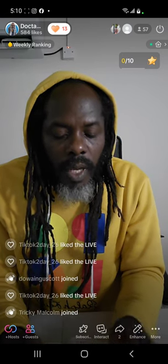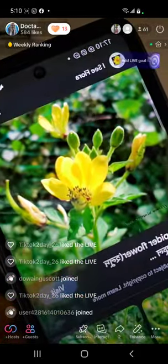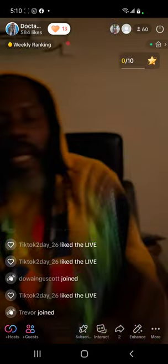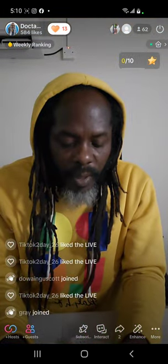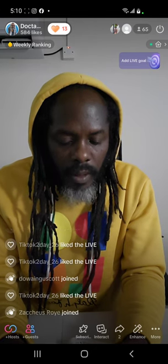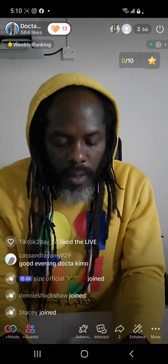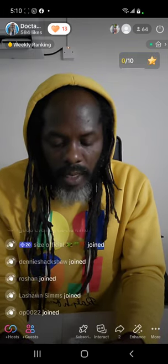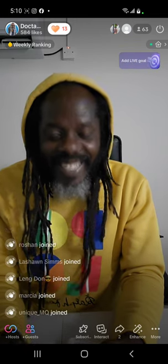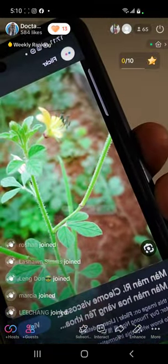Cleome viscosa, looking like this. It has some little long pods. Let me find a picture with the long pods on it. Cleome. So many names, they call it, in some countries, Man-Man-Ri. Man-Man-Ri. You see the long pods on it?